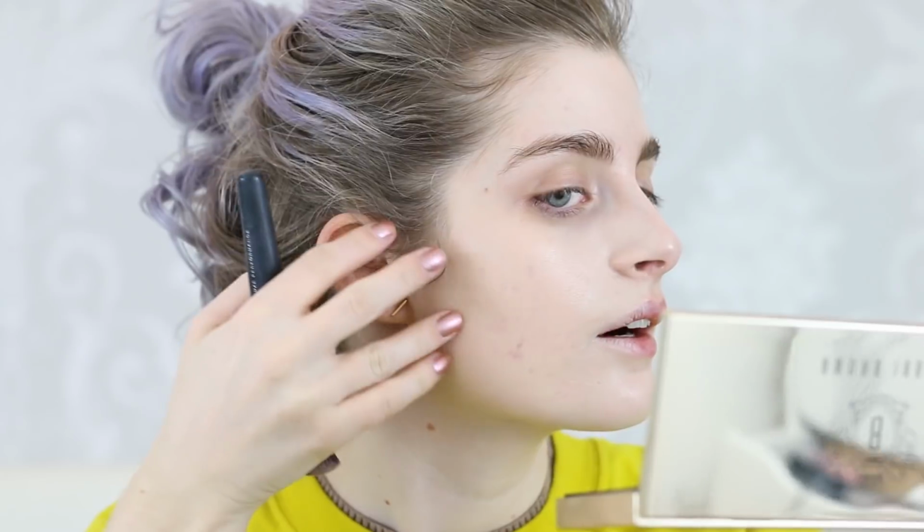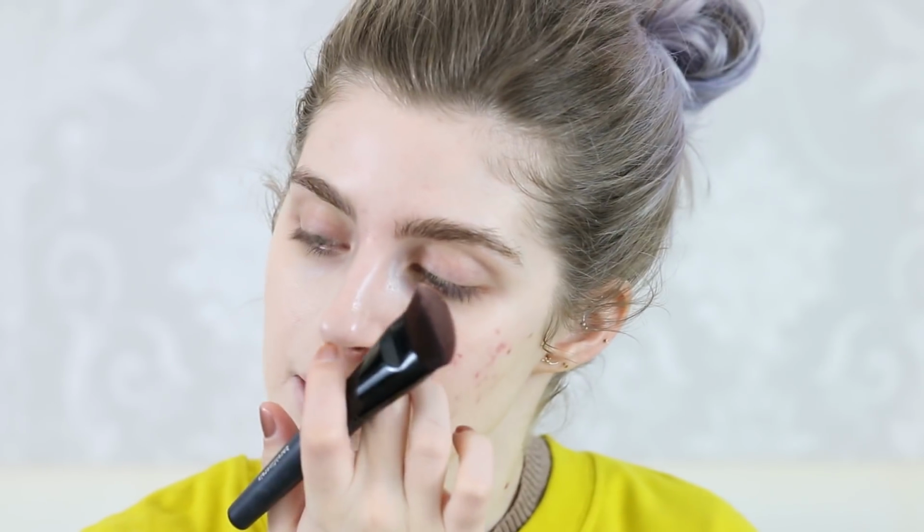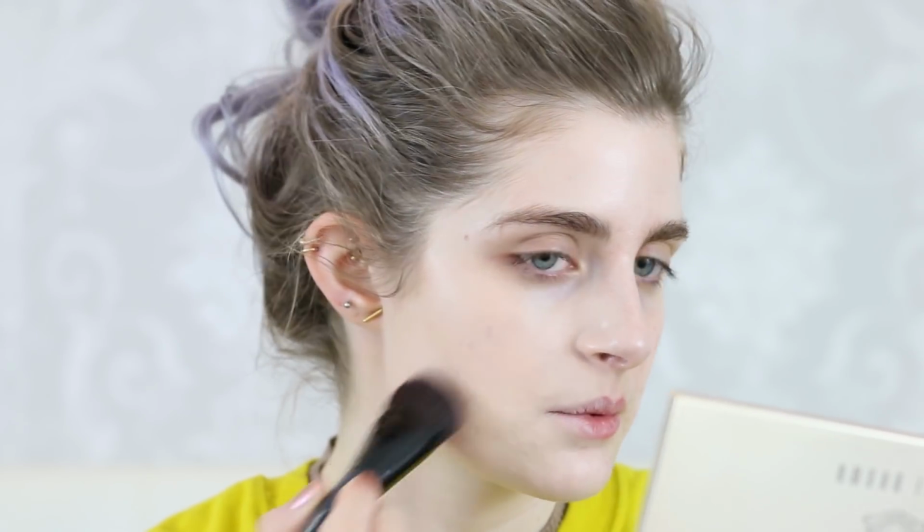In terms of color, it is matching my face, and it's not too dark for my neck. It is not my neck shade exactly, but it fades in pretty well for now. So if it doesn't oxidize, it's a good bet. I'm gonna apply now directly on the brush a little bit because honestly I'm still at a medium sort of coverage. So when it says full cover, I'm kind of like, what, are you high?